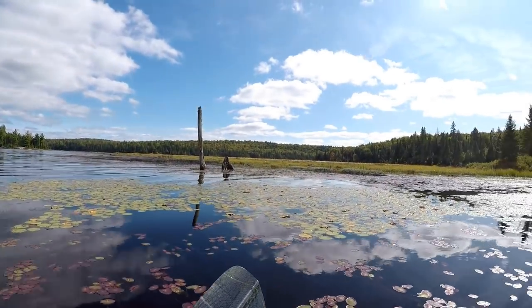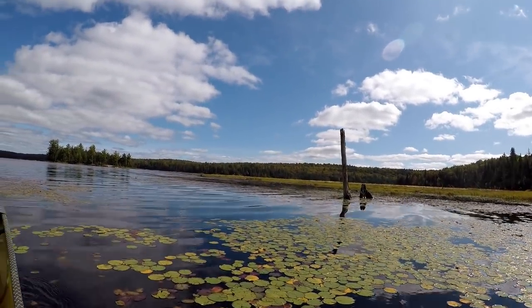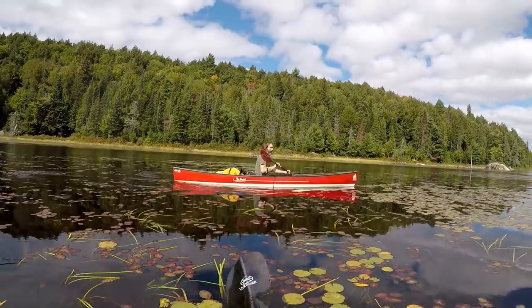It's beautiful out here. Doug was just saying, you can see the fall colors start to come out, maybe not through the GoPro. There's another Swift boat up there.